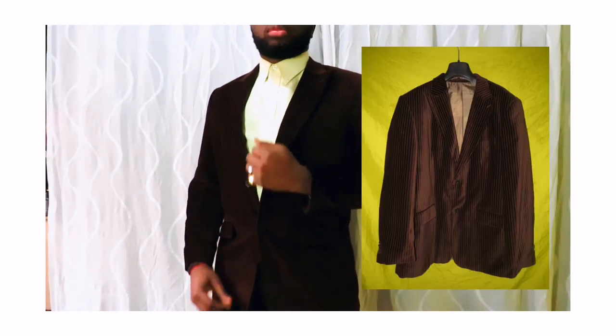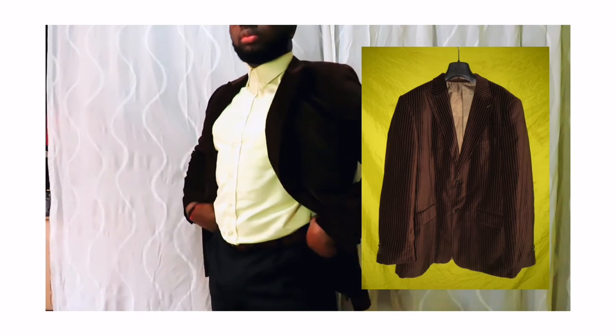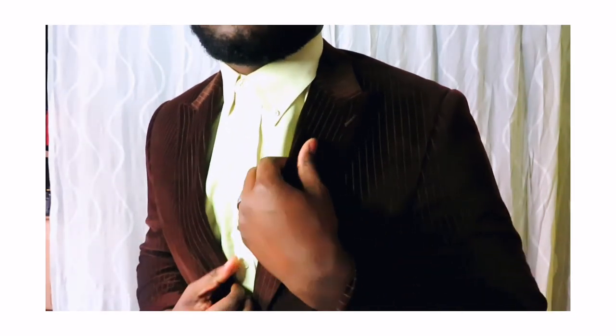So let's start with this first blazer. It's a brown striped velvet blazer that I took from my dad and I think it's lit and cool. I used it on Halloween some years ago for the Frankenstein costume and I'm still using it.